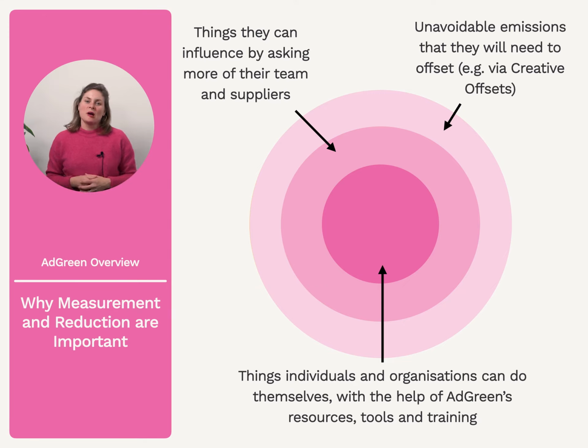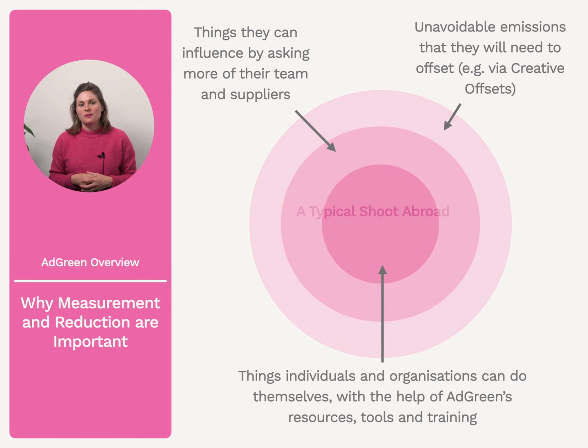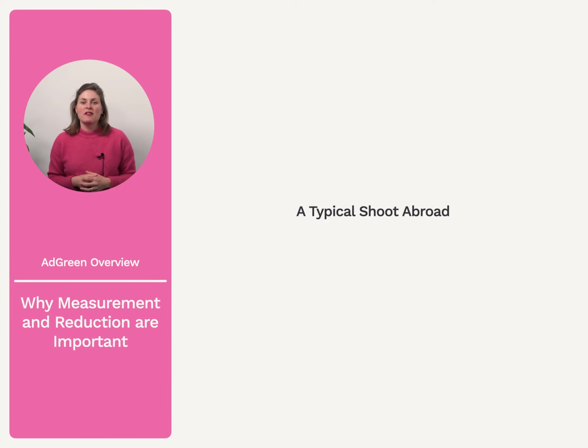We've just talked about an individual's sphere of influence. Now let's look at how the various organisations involved in a typical shoot might contribute to a production's carbon footprint. Just like a budget, various parties are responsible for various parts of the footprint. This is based on a real shoot that took place in Western Europe using a London-based agency and production company and a local service company. It's 4 days long with a mix of location and studio shooting, and the main piece of content being generated is a 60-second TV ad.